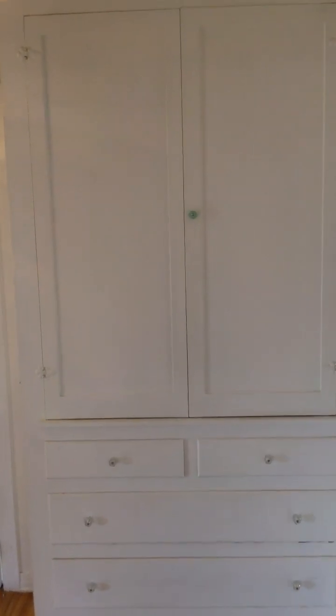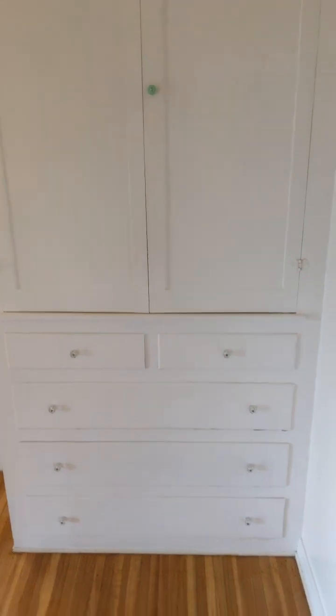Some built-in cabinetry there. Again, very common for vintage type homes.